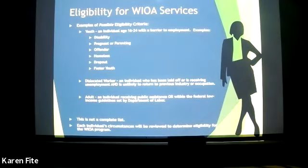So, what makes you eligible for WIOA services? In the WIOA program, we have 3 buckets where our money comes from. We have our youth funds, which is for an individual age 16 to 24 with a barrier to employment. In order to be deemed eligible as a youth, you can have one of the following things: a disability, pregnant or parenting, offender, homeless, dropout, or foster youth. Having any one of these things may make you eligible for our program.